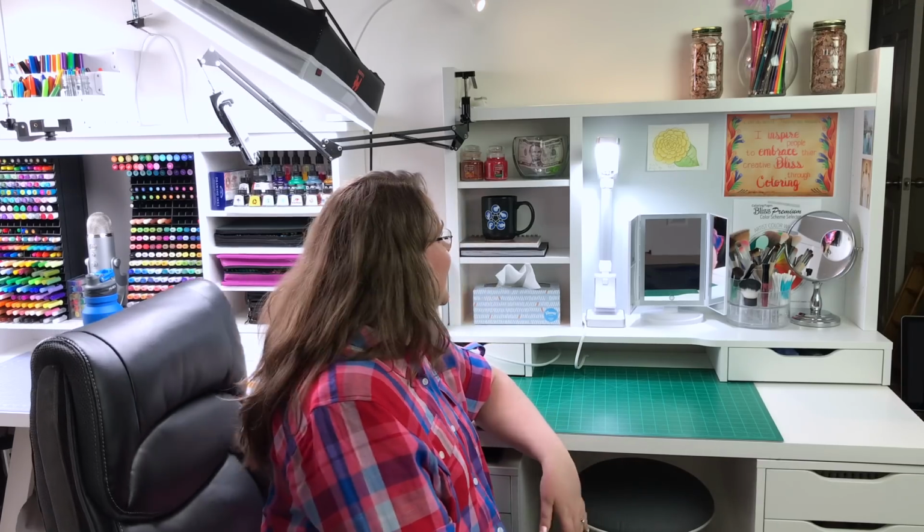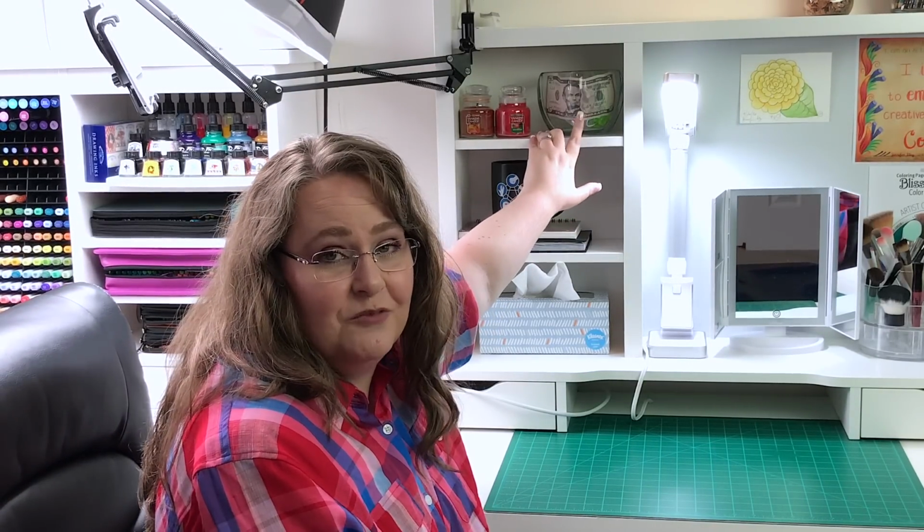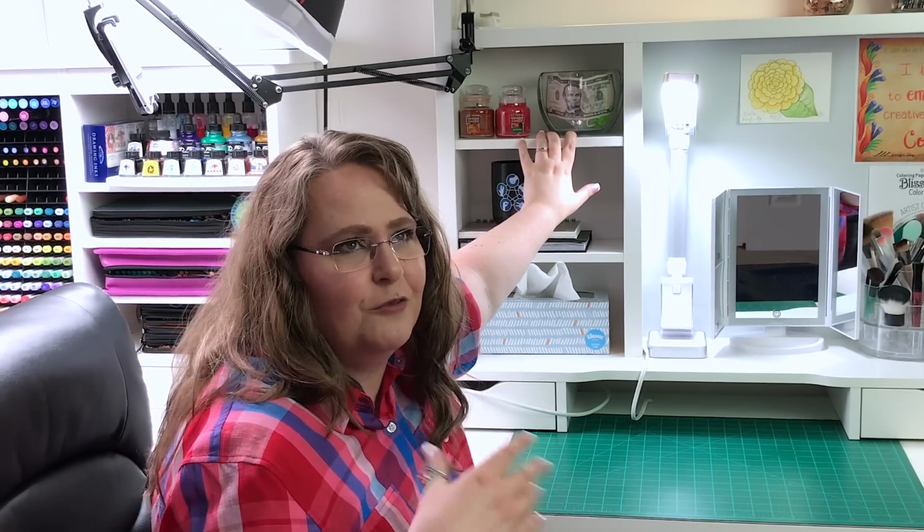Okay, over here I have some Yankee candles. I've used one Yankee candle so far in a video, and I loved having it lit while I was coloring, and so I'll be doing that again. I think that was really great. Here's another glass container that I've used from time to time during filming. I just put pencils in it or pens to stage them and have them ready.